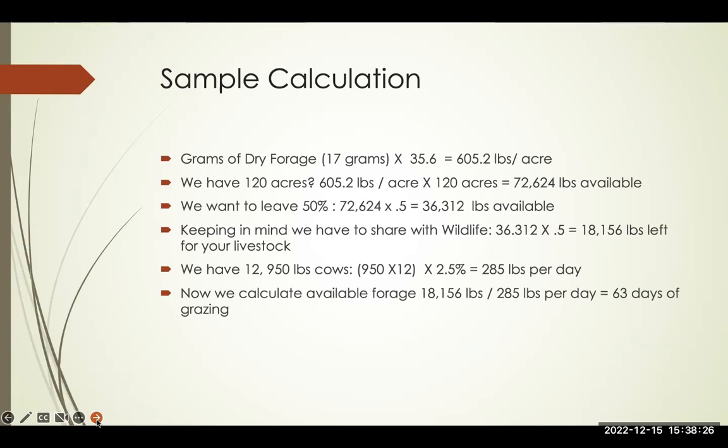But it really puts you ahead when it comes to calculating how many days you can keep a certain amount of animals in a certain location. And it really puts you ahead on your carrying capacity, in that maybe you can go higher than the number that's written on that paperwork.